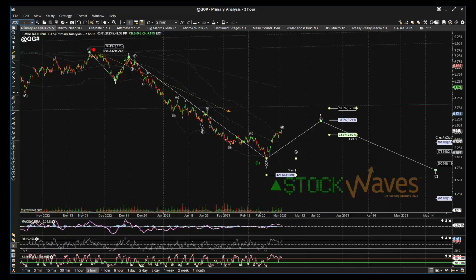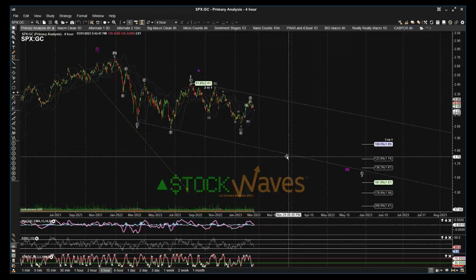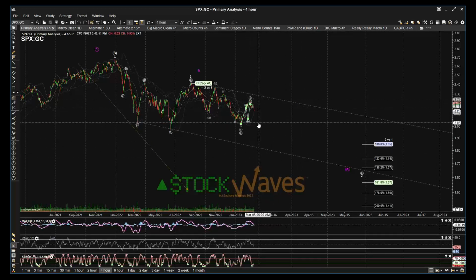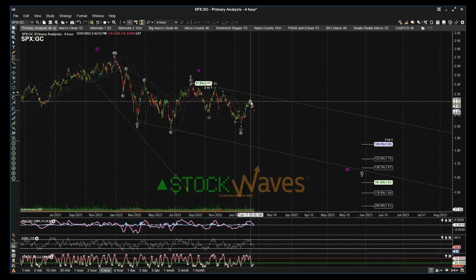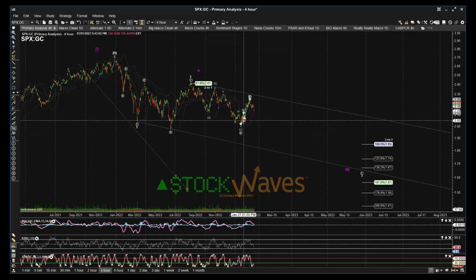Somebody asked if SPX and gold are correlated. We don't talk about correlated in terms of direct moves, but I do price the S&P in gold terms. So I keep a ratio chart of this. Got a much sharper move than an ideal as an ABC here, but I think we can count. This is the A, this is the B, and then a stretched out fifth of the C for this bounce.